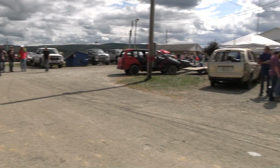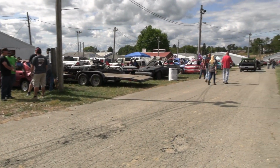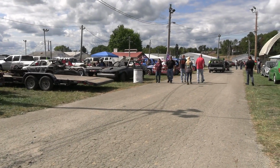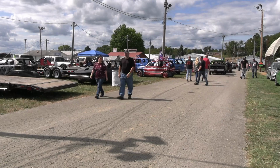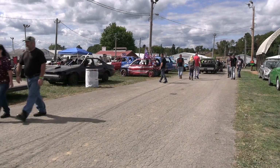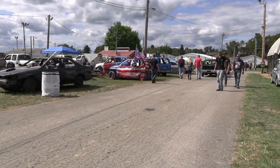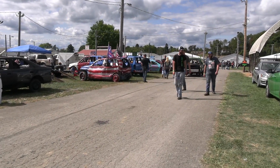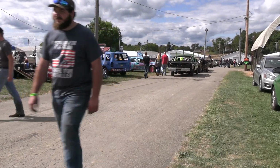So there you go, guys. There is a walk around through the pits and the inspection area, your prelude for the final confrontation here at the Fayette County Fairgrounds in Dunbar, Pennsylvania. Today is September 26th, and we are ready to film and watch all these vehicles get junked. And as they've been putting on shows for you guys all summer, I'm sure tonight will not disappoint.